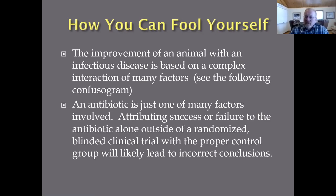So the improvement of an animal with an infectious disease is based on a really complex interaction of many, many factors. I imagine no one listening here would give just an antibiotic to a cold calf with the scours. We're going to address the body temp, we're going to address dehydration, and we're going to address electrolyte balance and the acidosis that calf's probably experiencing in its bloodstream. And if we don't address those three, the antibiotic is useless.